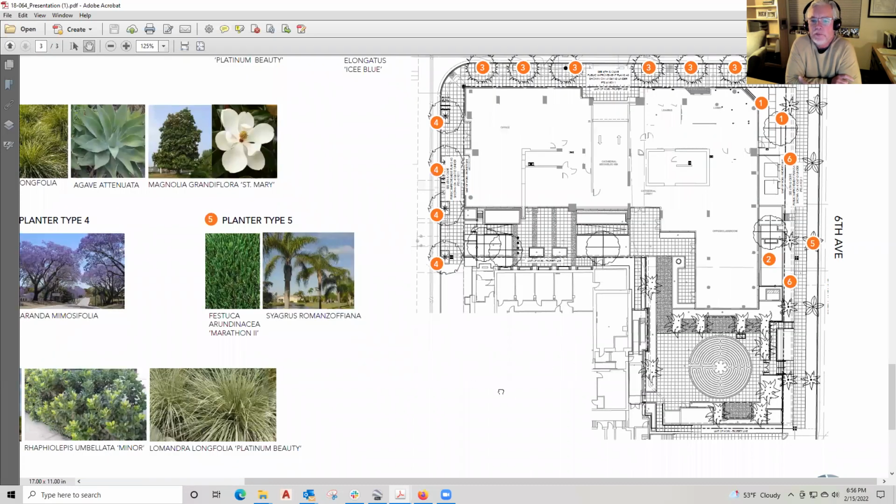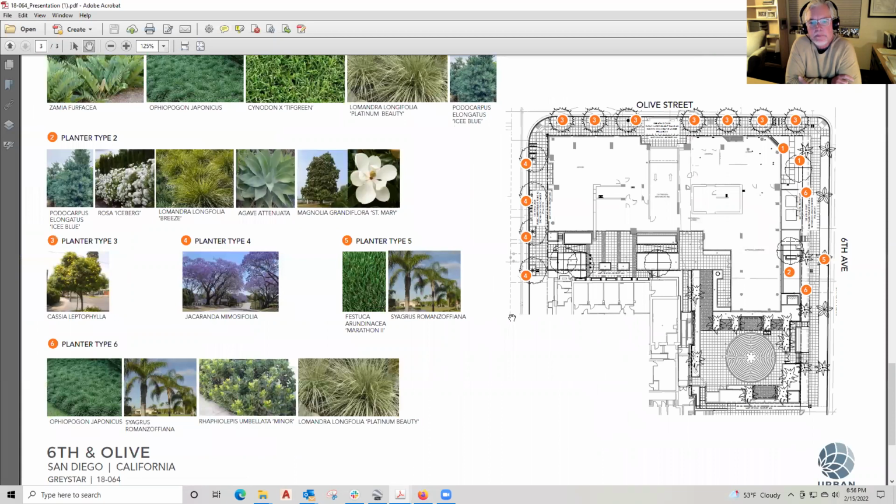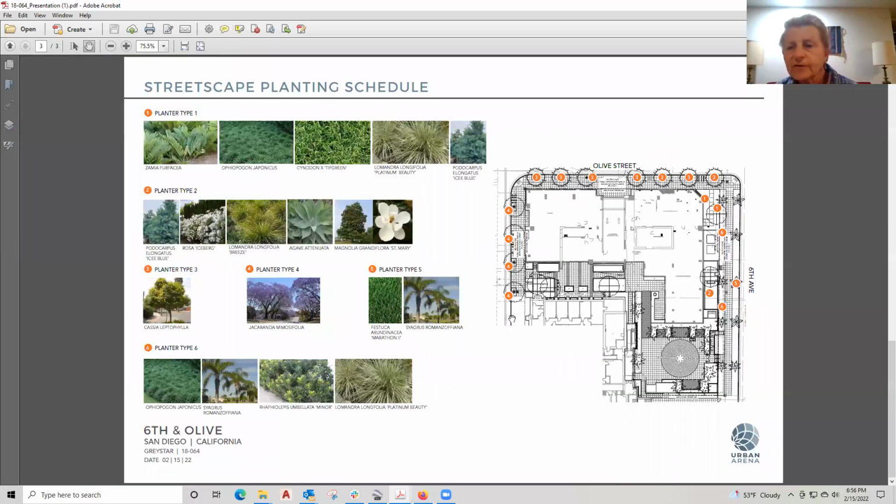Questions or comments from the committee? I have a couple of questions. I'm familiar with a number of these plants, but not all of them. It looks to me like you have really been mindful of the water requirement, but I'm wondering if you could address the drought tolerance of these. And then the other question I have relates to the paving. Should I ask that one now?